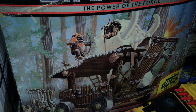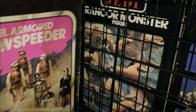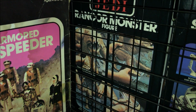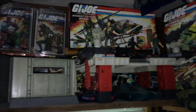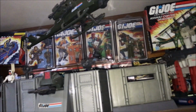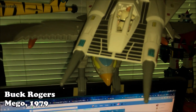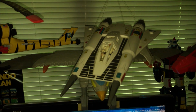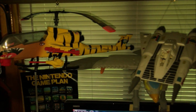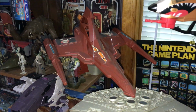There's a Rancor back there. Did you see it behind the Scout Walker? Oh, yeah. Always one of my favorites as a kid. Well, this is an impressive room, Chad. That's for sure. That's the original Buck Rogers starship, and this is the Draconian Marauder spaceship from Buck Rogers, the old TV show from the 70s.